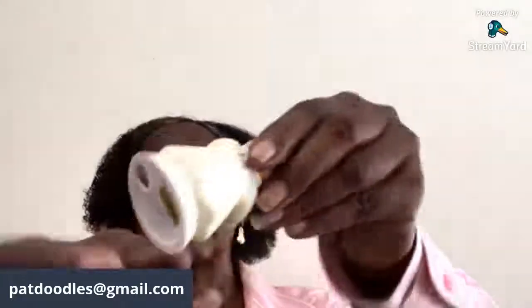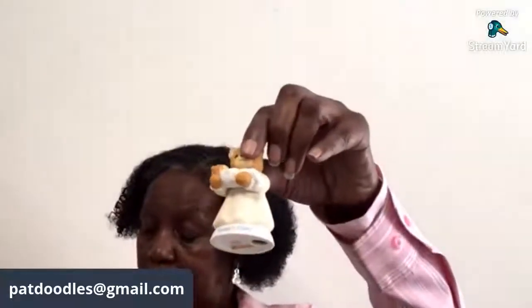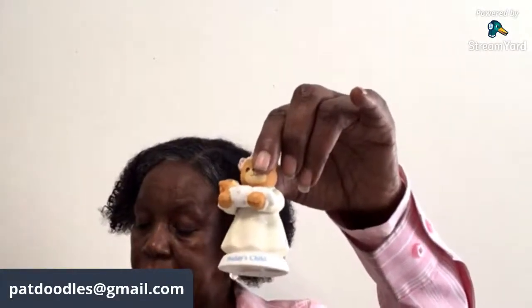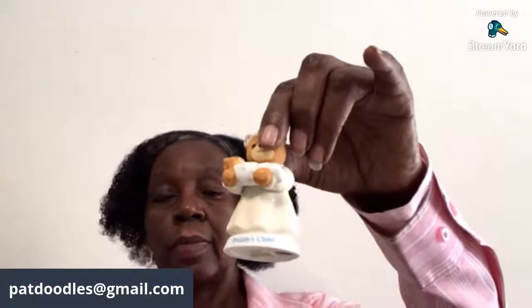That's gone, that's gone. Friday's Child. It's a little bear right here. This is Friday's Child. It's a little bear by Enesco. And this was number 24. I had $4, and I'll do this for $3. Do $3. And it is number 24.